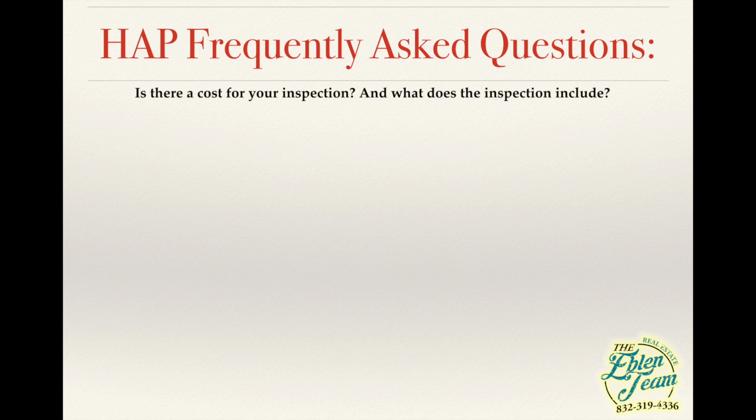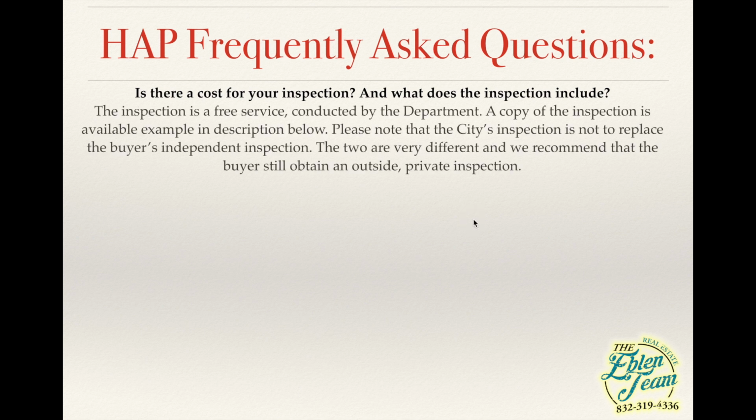Now, is there a cost for your inspection? And what does that inspection include? Now, guys, there are two different inspections. You're going to have your third party inspection that you do, but there's going to be a city inspection. They're going to be doing one conducted by their department. And this inspection is a free service conducted by their department.